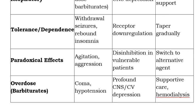Really dangerous: coma, low blood pressure. Due to that profound CNS and cardiovascular depression, requires intensive care. Definitely. A stark reminder about careful use. Which brings us to contraindications, when not to use these drugs.